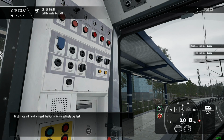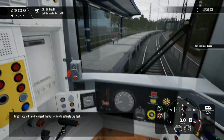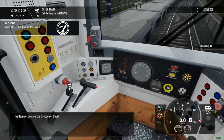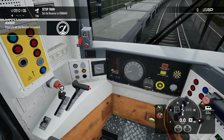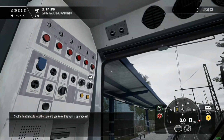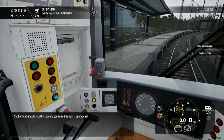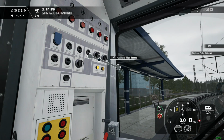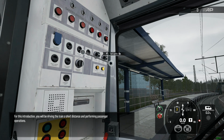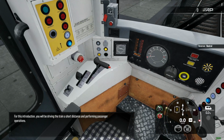Firstly, you will need to insert the master key to activate the desk. The reverser controls the direction of travel. Set the headlights to let others around you know that this train is operational. For this introduction, you will be driving the train a short distance and performing passenger operations.